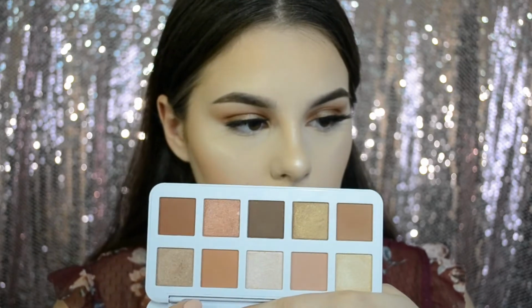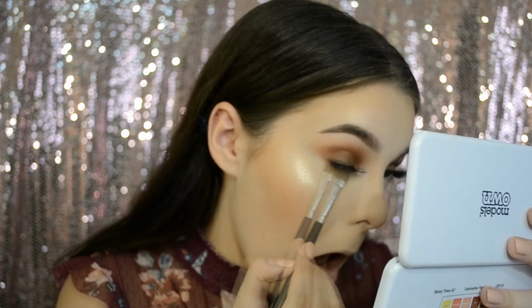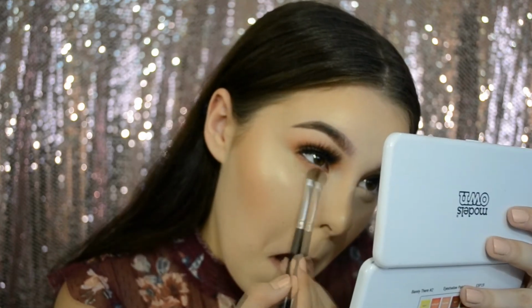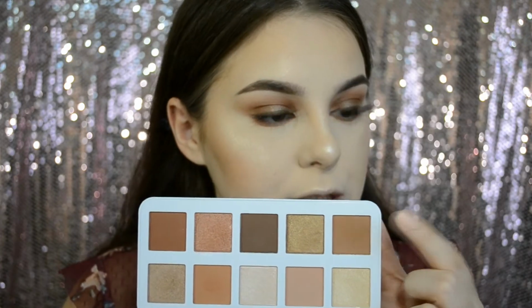Now, let's do the bottom lash line, okay? Let's do it. So I'm going to take the Model's Own palette, which is the palette that we've been using for the top, the lid. I'm going to take a small fluffy brush and take the first color that we took, which is this one right here, and I'm just going to run it on the bottom lash line. And then I'm going to take the second color that we took, and do the same exact thing.